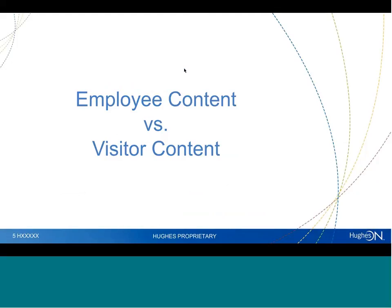So speaking of audiences, the two things we really need to consider when you're doing digital signage is who you're targeting with your information. We like to break it down between employee versus visitor. And visitor could be a constituent, it could be a patient, whatever it might be, anyone who's a non-employee. It could be a vendor coming in. It could be anybody that's not working directly for your location.